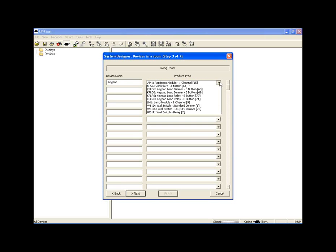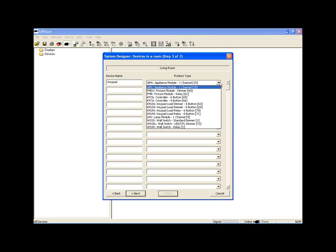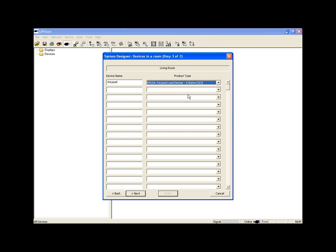On the left-hand side is the device name. On the right-hand side, we get to pick what type of keypad we're putting in. In this situation, we have a KPLD, which is our keypad with the load control. We go to the outside, and I've got my landscape lights, and that's being run by a wall switch.